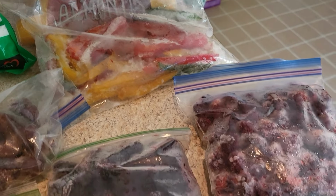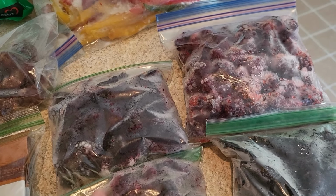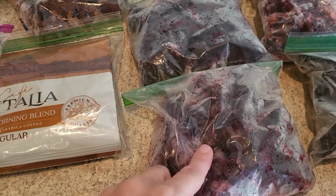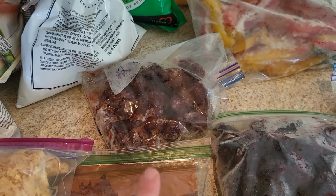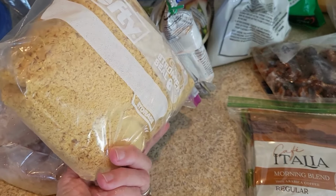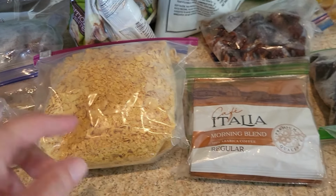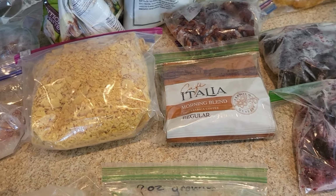And then I have a bunch of berries in here. I realized I have 1, 2, 3 bags of blackberries here. That's about 8 cups. Blueberries, and then these are some sweet cherries right there. These are my cornflake crumbs from the last time I had a box. I put these on top of potato casserole, so those are crushed and ready to go. Some coffee for company. We're not coffee people.